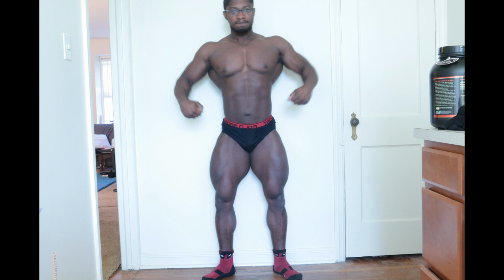So this is a picture of the front. I think what I need to bring up that I haven't been working on would be my calves. I don't do calves, but I only do it when I'm getting ready for a contest prep to get them to blow up. So that's that.